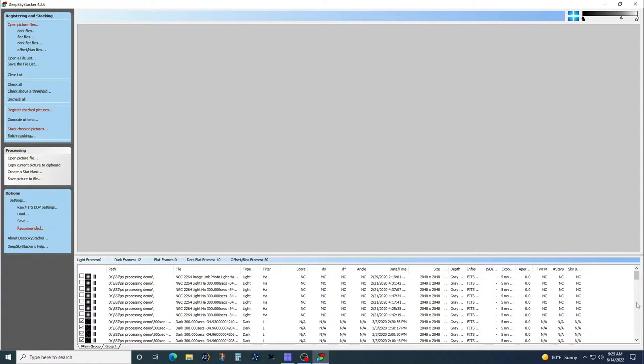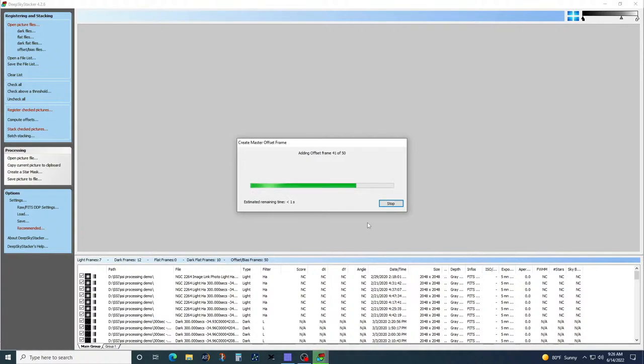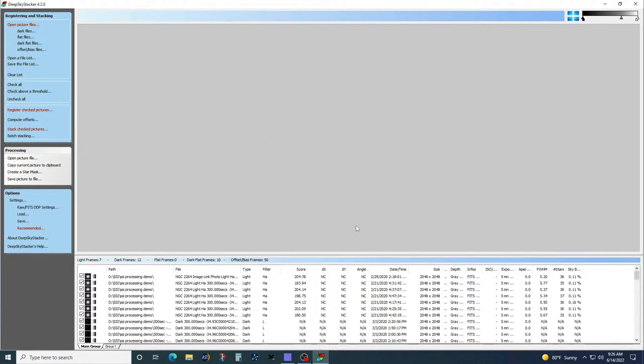So now we have all of these images loaded in our software. We would normally go through and check these images to make sure we wanted to stack them, which I've done before. So we'll just select check all. That means they're selected to be stacked. And the next thing is to register the pictures, and this is aligning them. By registering them, we line them up. It's taking the stars and overlaying them. So now all 7 of those pictures have been registered.